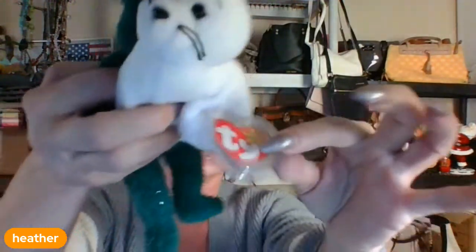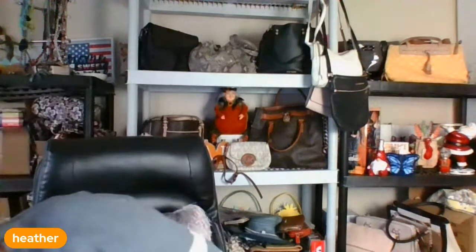tubs and tubs and tubs of Beanie Babies, but I grabbed a handful and I brought some in. All of mine have that protector tag, though this bear didn't, but he's good. You guys want to know something? Here's a cute one that I thought maybe if someone out there is getting married or knows someone. I have the bride and groom Beanie Bears, and I'm going to do the set together.